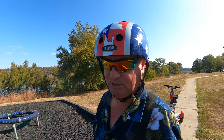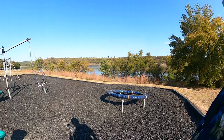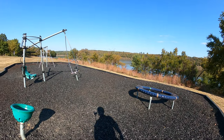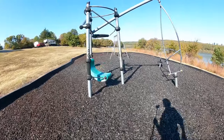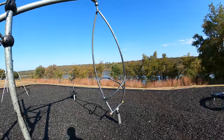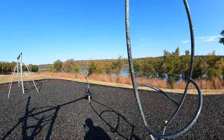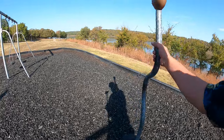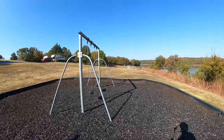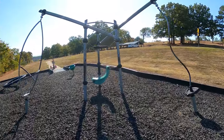Now, this is kind of something I've not ever really seen before, but I have seen before. It's just a different version of a playground structure. You spin around in circles on that. I guess that spins around too. What does that one do? That's just a spin around. Got some cool swings, perfect for swinging high and jumping out. All right. I'm done playing. Let's go back to work.